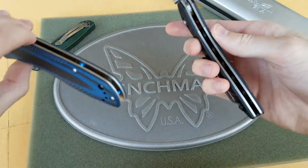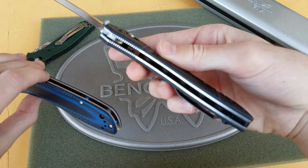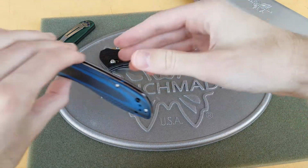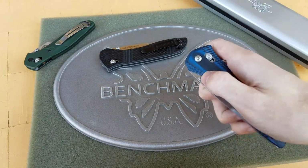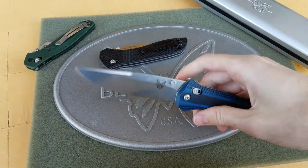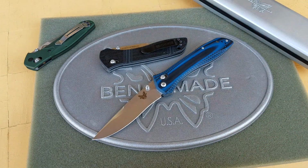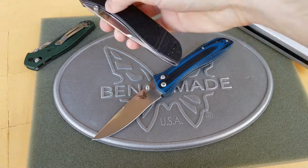back spacer, excuse me. They're both milled out. They both got the circle cutouts, so they're lightweight for their size. They really are. Super smooth deployment on this guy. It's probably my smoothest one. And M390 blade steel is some of the best stuff you can get right now.